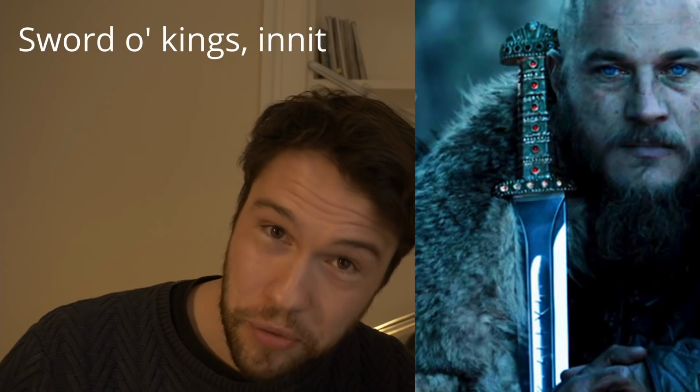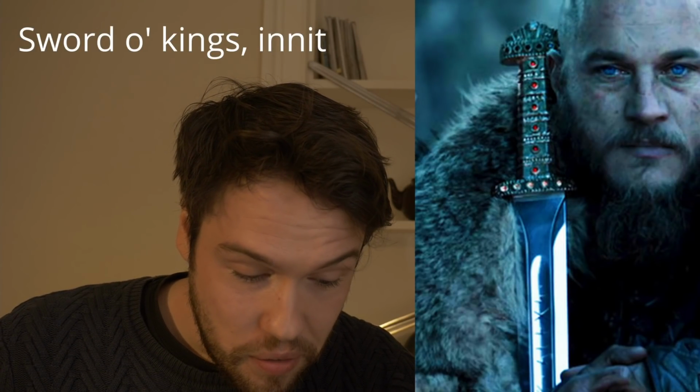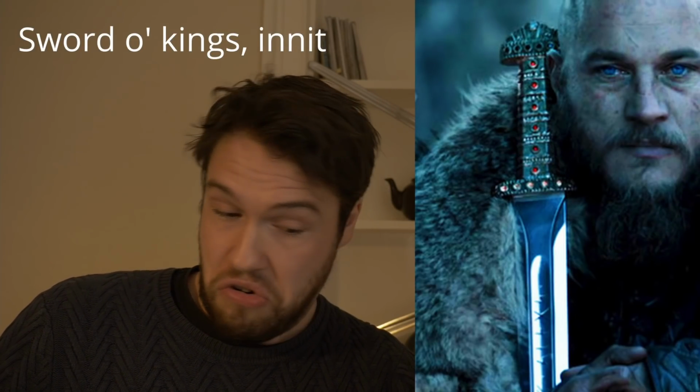Obviously, swords are kind of the impressive weapon in this show, and lots of people are shown holding swords, and in particular this sword. We're going to ignore the blade, because that's just not how fullers work. If you're wondering what that means, that is the dip in the centre of the sword blade. That's called a fuller, and generally in early medieval swords, you'll see that go right the way up to the hilt.